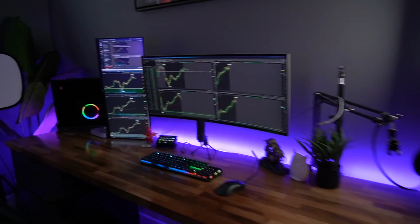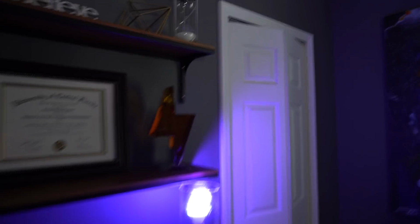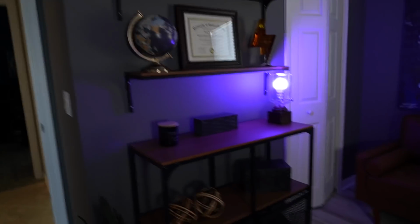But guys, that is about it for the actual technicals, the hardware, everything that I use. Over here, you're just going to see some of the other things that I have. Of course, we have the Tesla tequila, we have the globe, just some other things to make the office look a little bit better for when people come to the house.